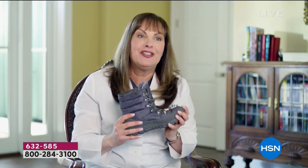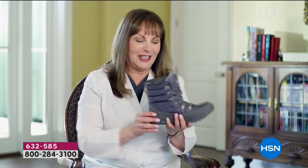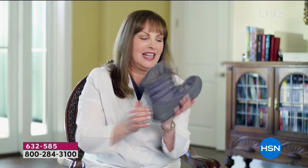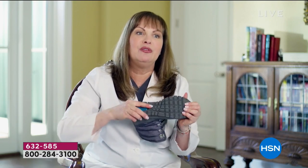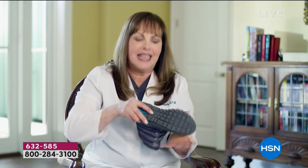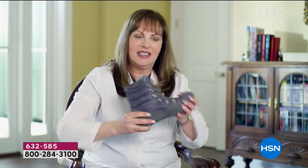But as a podiatrist, I'm here to tell you how many important features there are. The technology in this is incredible. First, let's take a look. There's a bumper in the back. There's a bumper in the front, which gives you protection. It also has this very flexible EVA that gives you shock absorption, but it allows your foot to move naturally, and it feels so good. It has an energy pad on the outside, so it gives you that little bounce in your step that you need to feel nice and comfortable.